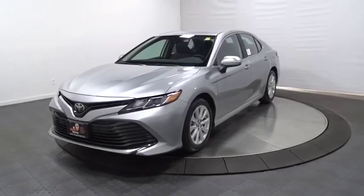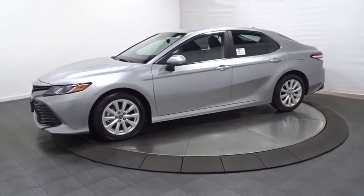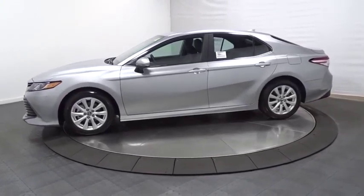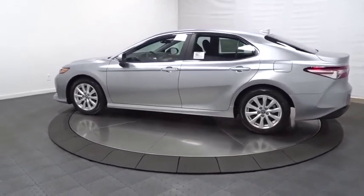We are pleased to show you the 2020 Toyota Camry. Toyota Camry is an affordable mid-size car, reliable and a great, comfortable commuter car. This vehicle has less than 100 miles.